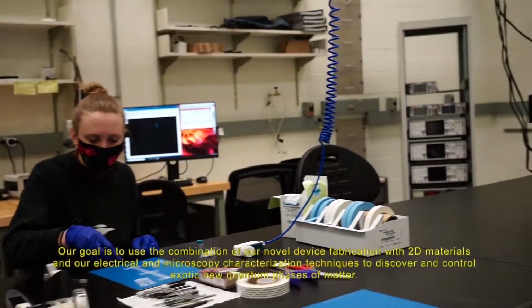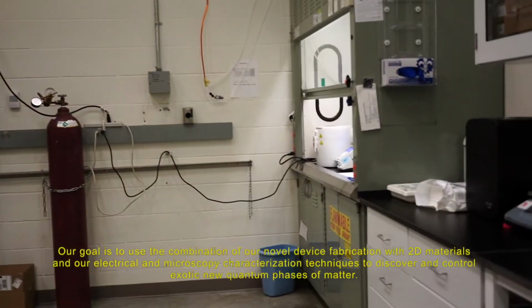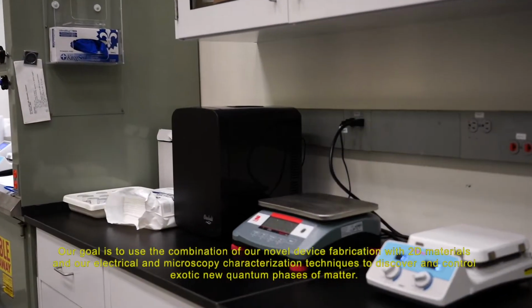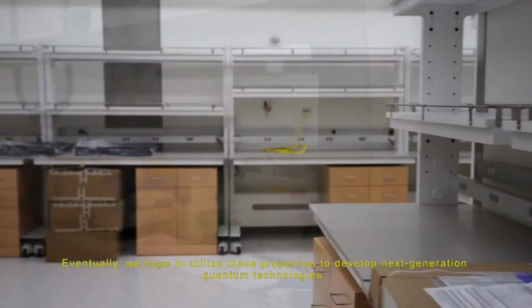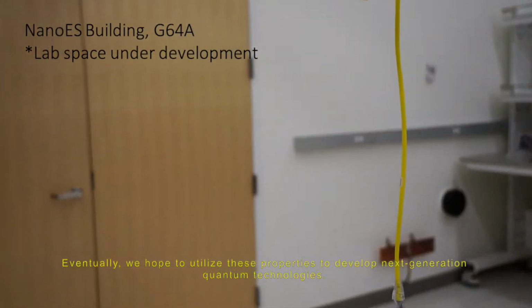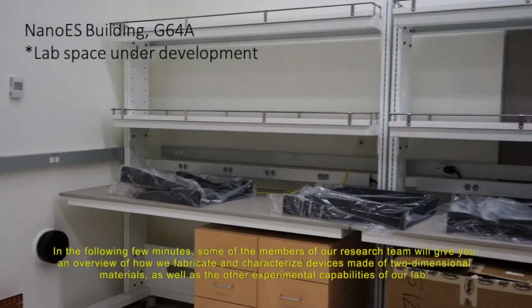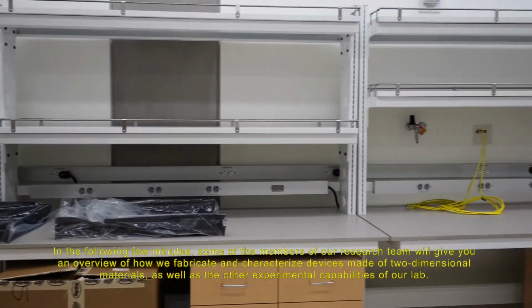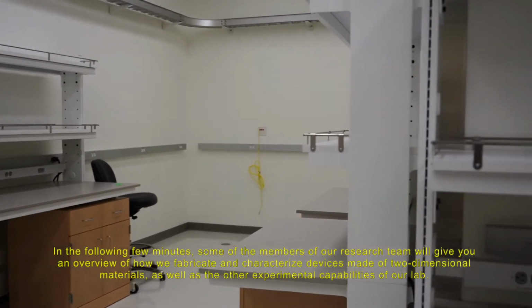Our goal is to use a combination of our novel device fabrication with 2D materials and our electrical and microscopy characterization techniques to discover and control exotic new quantum phases of matter. Eventually, we hope to utilize these properties to develop next-generation quantum technologies. In the following few minutes, some of the members of our research team will give you an overview of how we fabricate and characterize devices made of two-dimensional materials, as well as the other experimental capabilities of our lab.